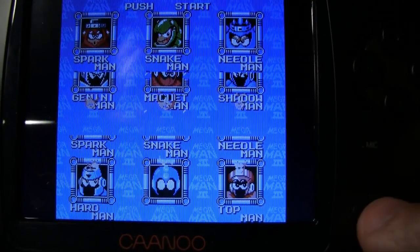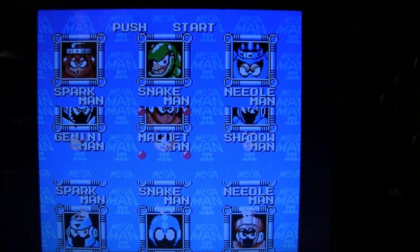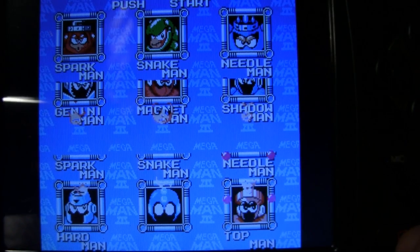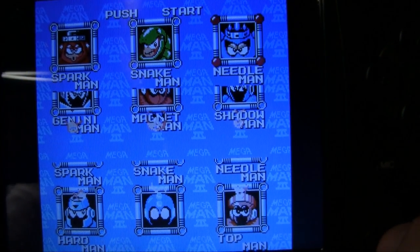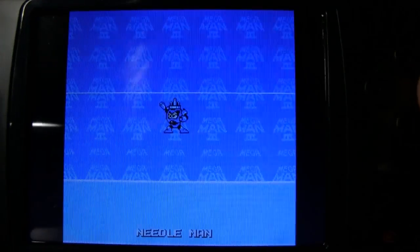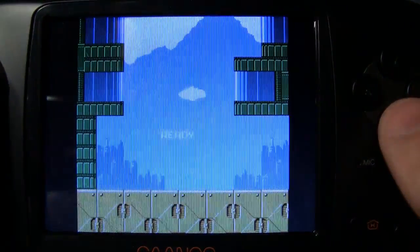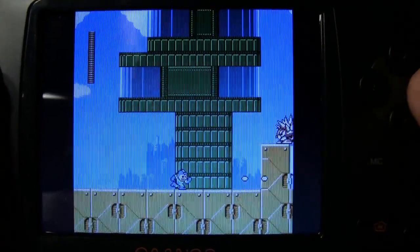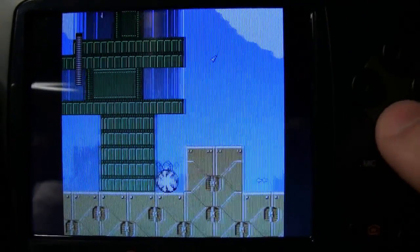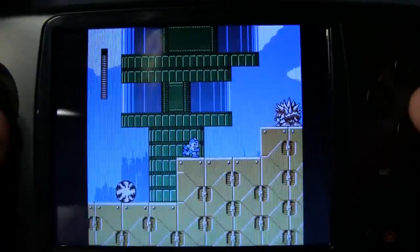Whoa, what the hell is wrong with the menu? The face sprites are separated from the title cards. This isn't quite correct. Wait, I'm confused. Isn't Top Man supposed to be up here? I don't know, we're gonna find out. Oh no, I guess I was wrong. We'll do Needle Man then. This is messed up, big time. Oh, the sound! Listen to his Mega Buster! Oh, jeez. This is not good. The NES emulator needs a lot of work.